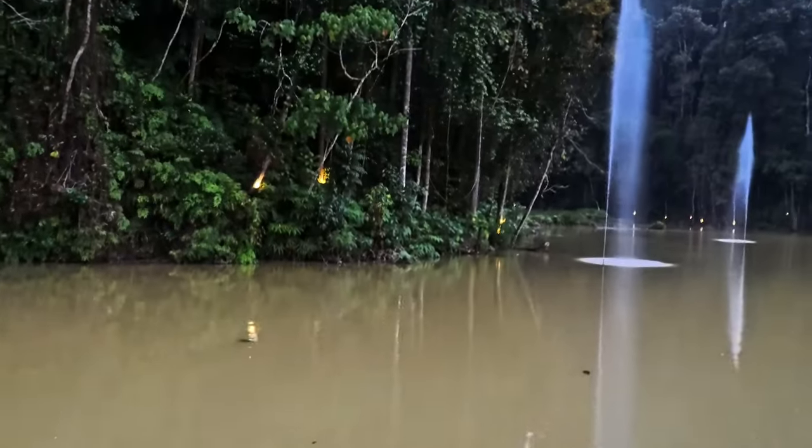There are some fish waiting for food. You can buy pellets here to feed the fish. The minute the pellets hit the water, fish will be scrambling to the surface to get at the food.